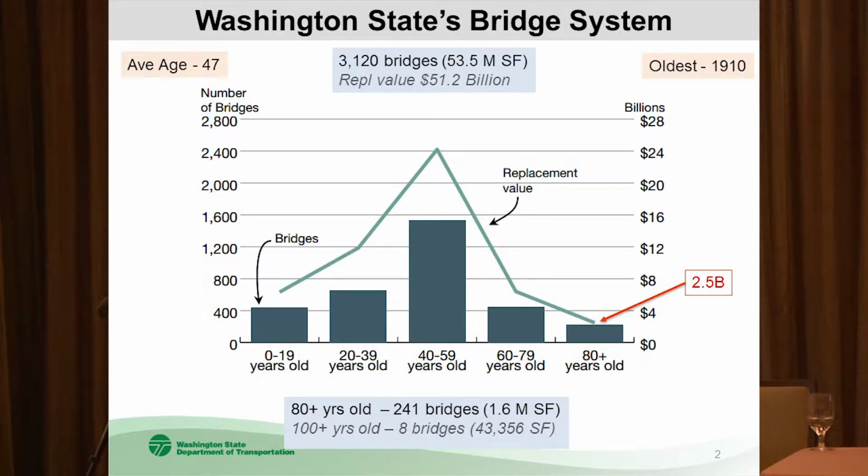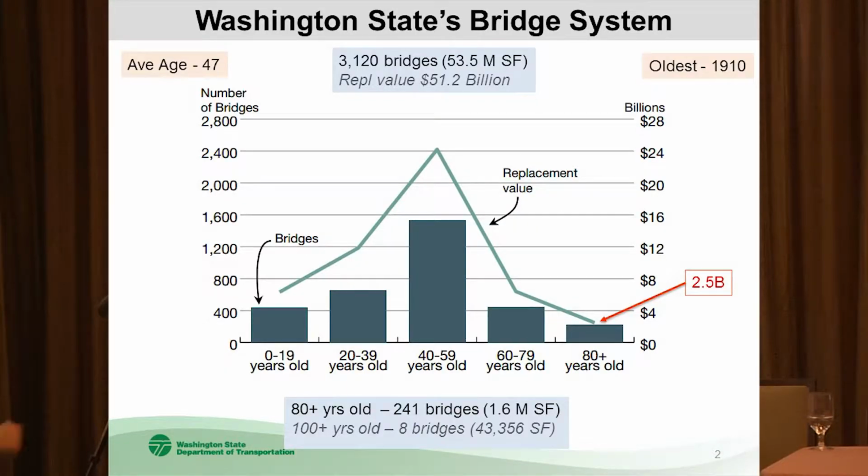This gives you an idea of what our inventory looks like. Kind of like Colorado, we have 3,120 bridges over 20 feet that carry vehicular traffic, with a replacement value of about 51 billion. This graph was put together by the people that do our Gray Notebook. It has a bar chart showing age of bridges plus replacement value on top. Our oldest state bridge is from 1910, and the average age is 47. We currently have 8 bridges, one of which we share with Oregon, over 100 years old, and 241 bridges over 80 years old. So it gives you an indication our inventory is getting older.